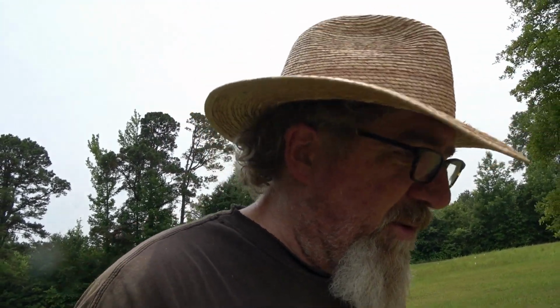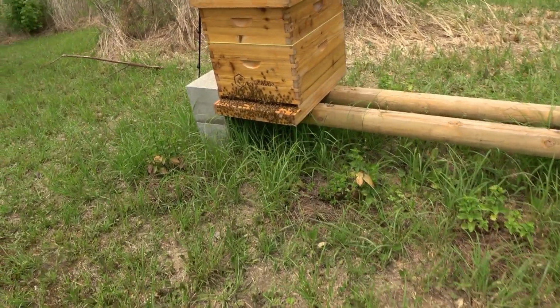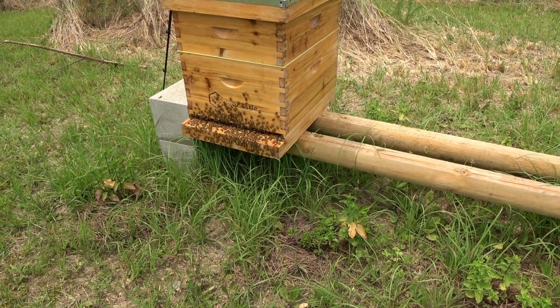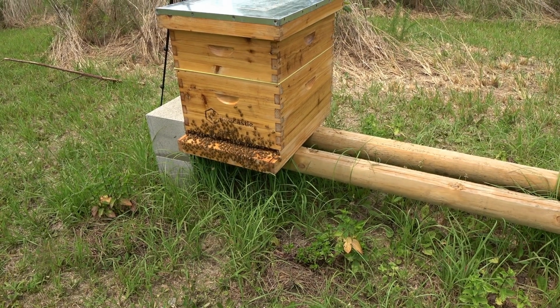So, all right, we're walking up on this hive. Look at how many bees we've got now. This is incredible. Look at all those bees. Jeez Louise. I made a rhyme. Didn't mean to do that.